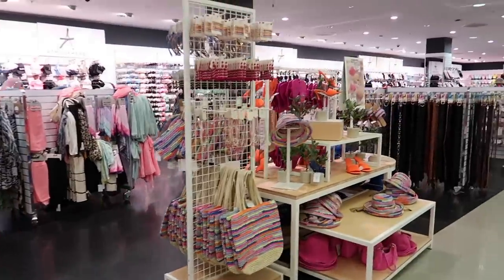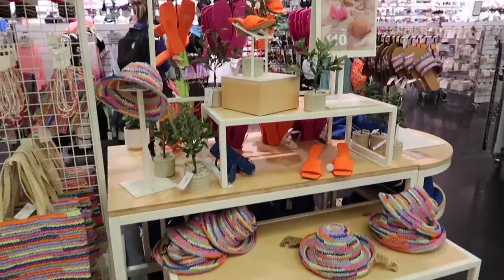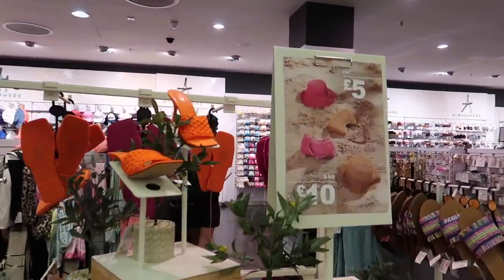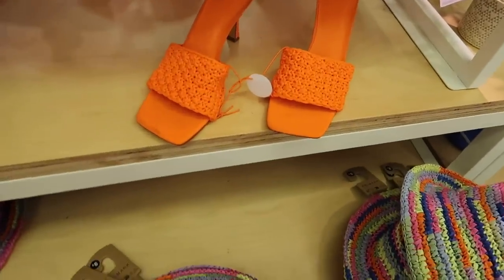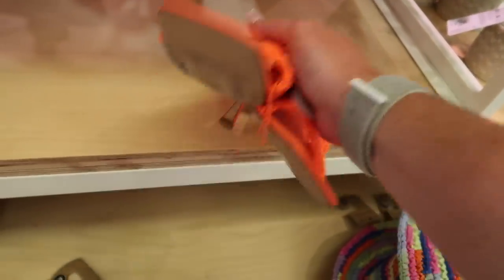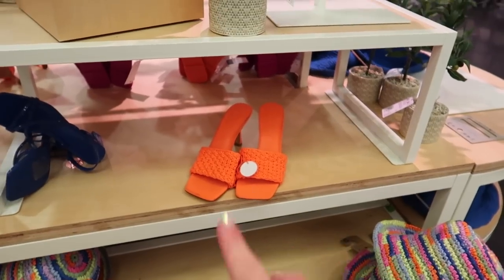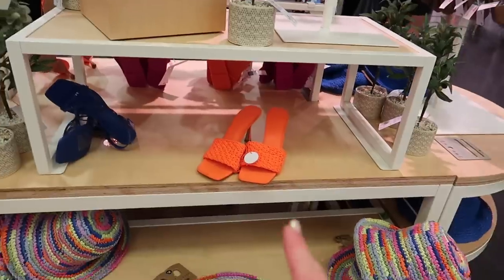Heading into the accessory section, we have this little merchandise section here, which is very colorful, very beachy, as we can see. Holy macaroni, look at these shoes. Wow, they are bright, and I really like the square toes. I really like those. These are £14. I really like the design of them. If they did those in natural, probably be something I'd go for.